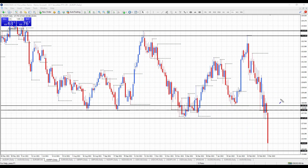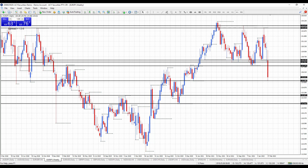Okay, to the euro yen, so a highly volatile market, and I've only got a few lines on here, and these are the major lines. So price has moved down, and in fact I might just go down to the weekly chart so you can see the levels better for this pair. Let me just get rid of my drawing tool. Alright, get my drawing tool back.